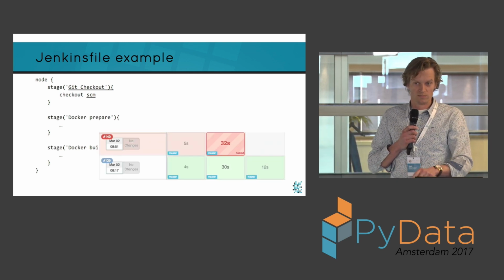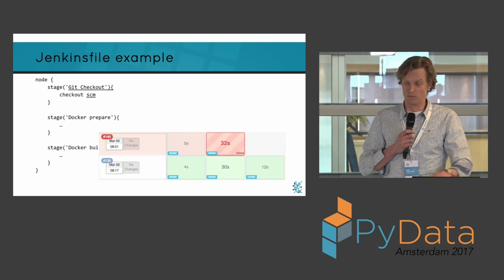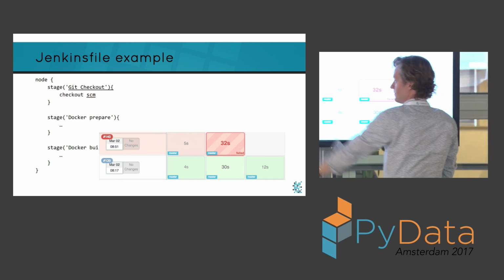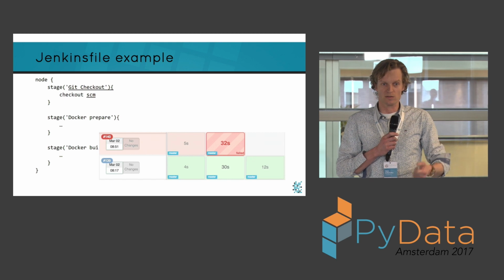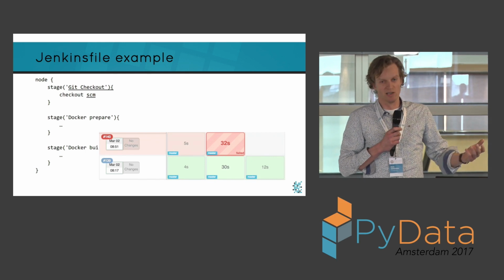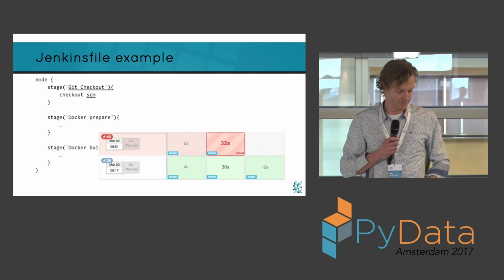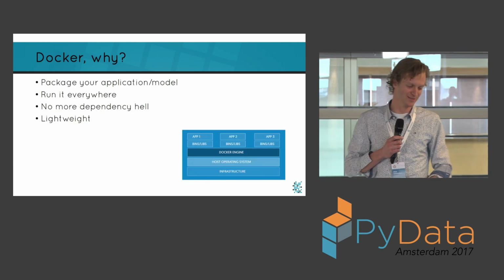You see the different green blocks, and the green blocks represent that everything went okay within one of those stages. So let's say this green block represents this Git checkout, this 30-second block is the Docker prepare, and this one is the Docker build. And this is really nice because you can monitor how long it takes to do the continuous integration. So if over time you see packaging takes a lot more time or there's some problem there, you can actually monitor this change in the Jenkins UI because of the different stages. Everybody still okay? Okay.